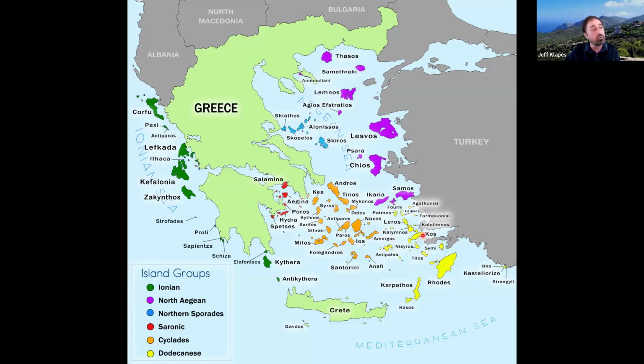And the other major group that is often visited, the yellow ones over in the corner, are called the Dodecanese in English. Dodeka is the Greek word for 12, and that's because there were 12 major islands in that area. Rhodes is by far the best known. There's also the northern Aegean Islands. There's the small group here called the Sporades. There's the Saronic Islands, which are the ones closest to the capital of Athens, which is right about here in the Saronic Gulf.